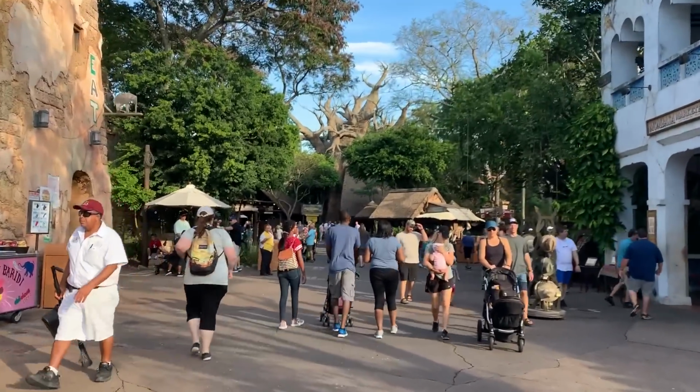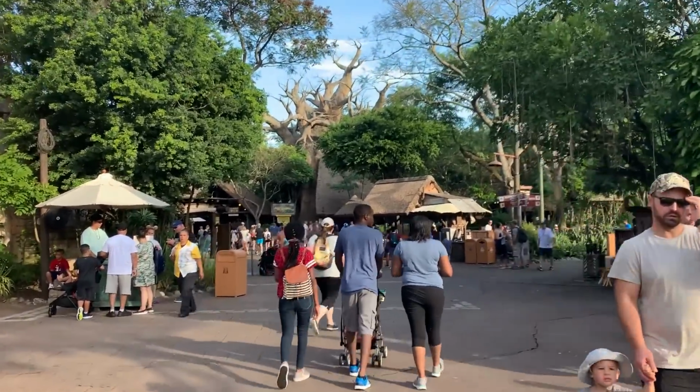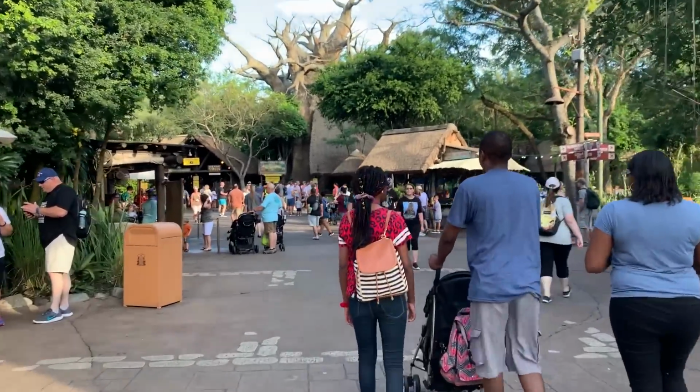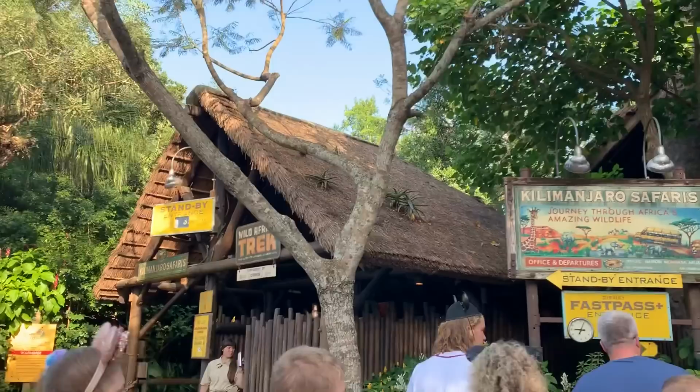You can select 1 from Tier 1 and 2 from Tier 2, or all 3 from Tier 2 if you want to get crazy. And guess what? I'm crazy. I could have had Navi River Journey in the early afternoon, as well as morning experiences at Kilimanjaro and the animation experience or Expedition Everest, but I'm trying to get as many as I can, so it's important when you're trying to do this to stack as many as you can early in the morning, back to back to back, and then keep going from there.